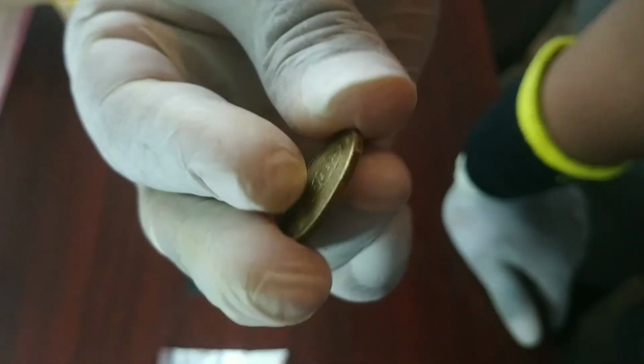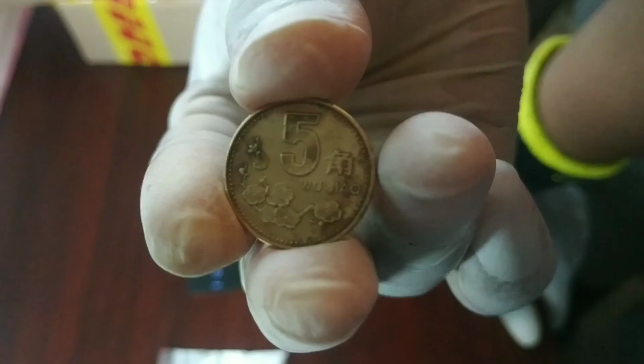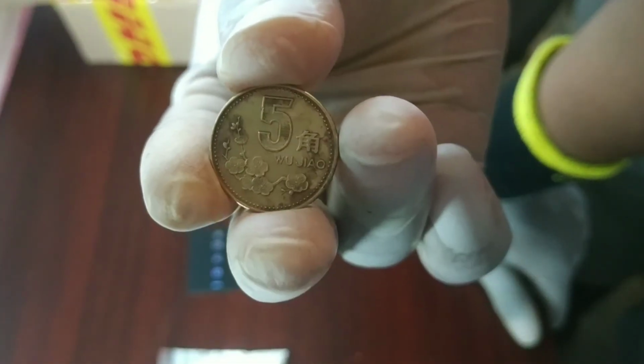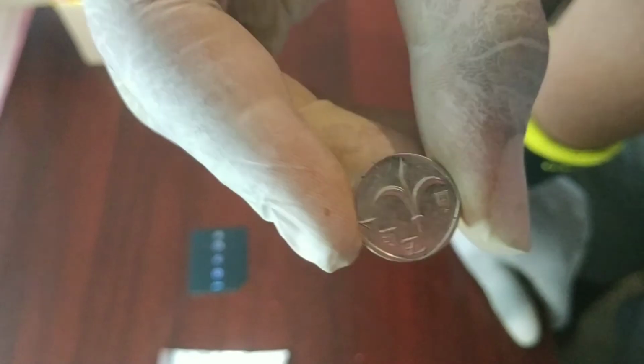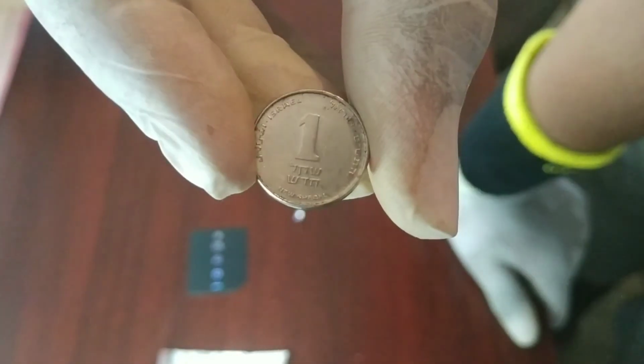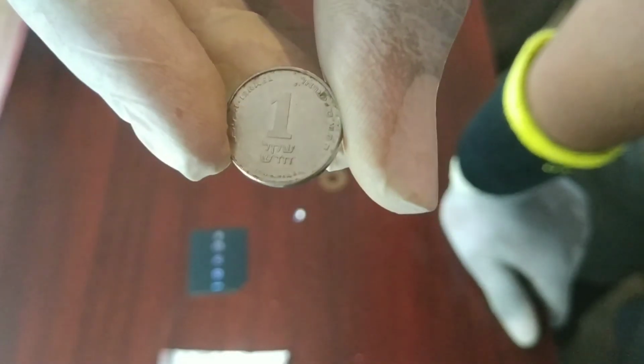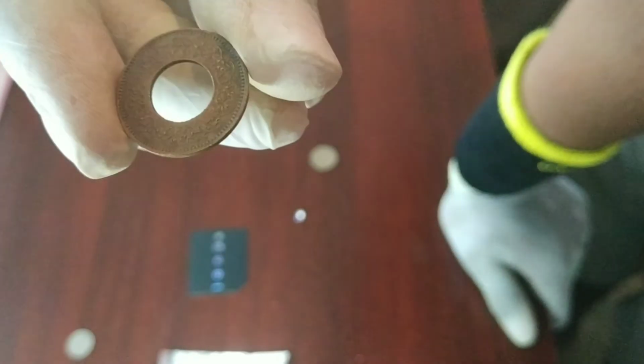You can see, it's 5 Wujiao, I guess that's how you pronounce it. And the next one is TZ, I guess. I'm not sure. I think these coins could be worth a lot of money, I guess, guys. It's old antique coins.